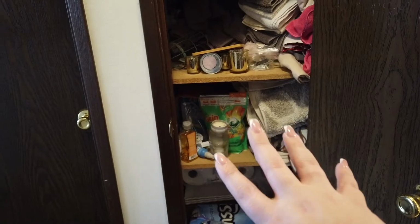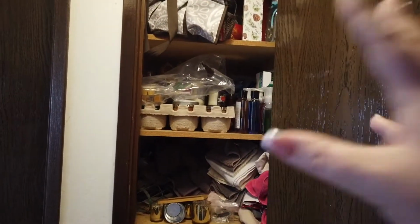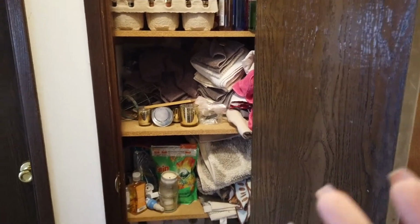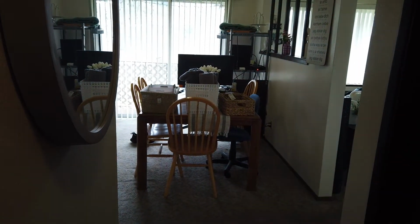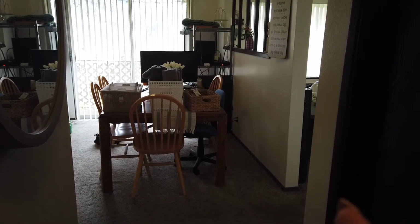But really, it's these top 4 shelves that really need to be taken care of. So I think everything just needs to come out. And I think I'm going to take it to the dining room table, which is just right out here. Set it on the dining room table and start organizing it into those baskets.